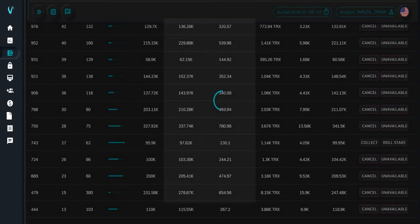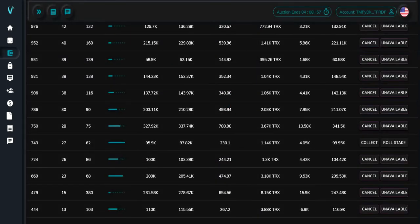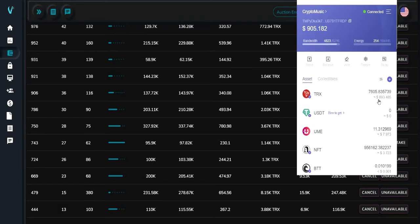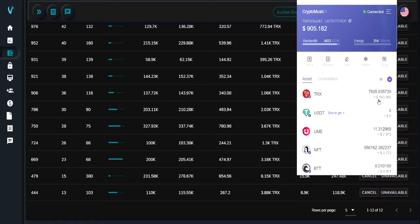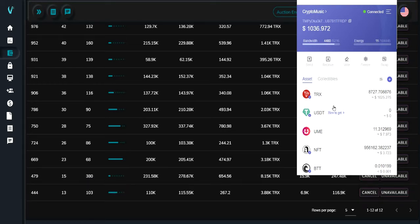Collect. Request signature. Yep, I want to collect it. So I have 7,000 Tron in there now. Let's see what happens here. There we go. Boom. I just got, now I'm up to 8,700 Tron. So got me a nice little chunk of Tron there, and I should have some more Vent.